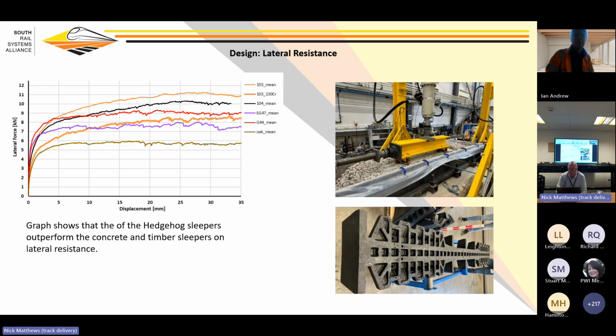So you need an awful lot of force to move 308 kilograms, where the Hedgehog sleeper is only 78 kilograms. So we need to engineer the sleeper to build in lateral resistance. The first thing we could do is the bottom of the sleeper. As you can see, it's not a smooth base, it's indented. This helps key in with the ballast.